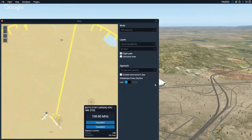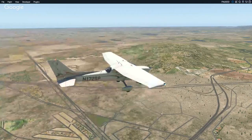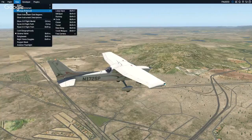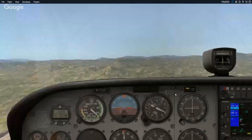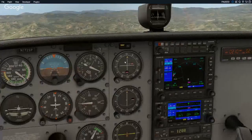So got that tuned into nav 1. I'm just tuning the navigation instrument that we're going to try to use here. So this instrument here is what we're going to try to follow to run into that navigational aid that's down by Colorado Springs. And it's fairly simple to run.